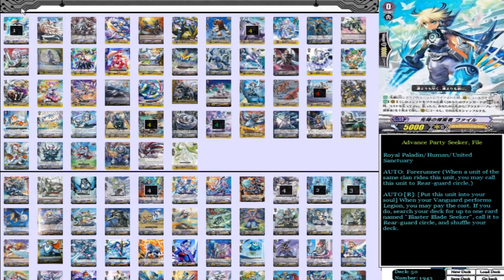It's annoying. So our starter is Advanced Party Seeker File. Basically a Claudus clone for Royal Paladins. You put it into your soul, and when your Vanguard performs Legion, you may pay the cost. If you do, you search your deck for a Bladeseeker, call it to rearguard, and that's it. So you don't pay a counterblast, but your Vanguard has to Legion. That's the switch around, and if you want, you can counterblast to kill something that might be of importance to your opponent. That might be a big deal. So you might have to do it. If not, whatever. You get a grade 2 unit to pressure with.